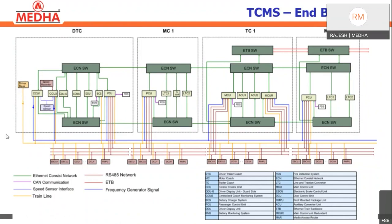And this signal will be given to all other computers in individual coaches like PCU, MCU. So whenever these MCU computers read this FGU signal, it converts back into its 0 to 100% of tractive effort or braking effort based on the motoring or braking command. And accordingly, it issues the signals to both the motor coaches. Is it clear? So we'll call it special RDM mode.